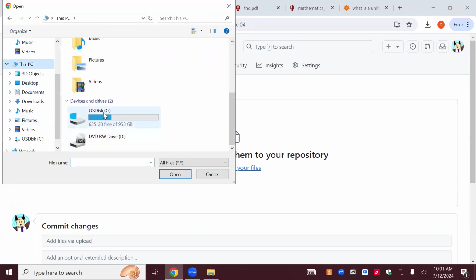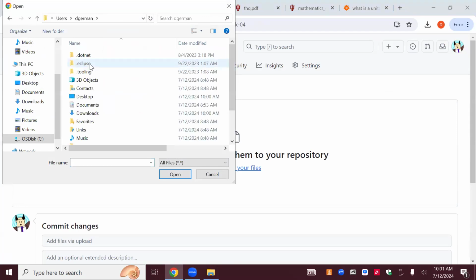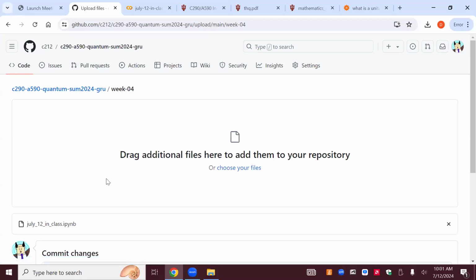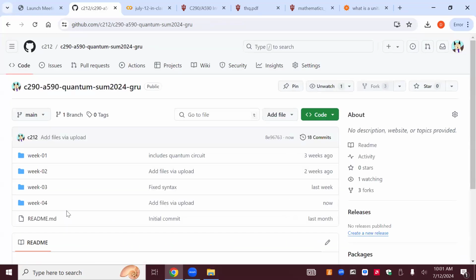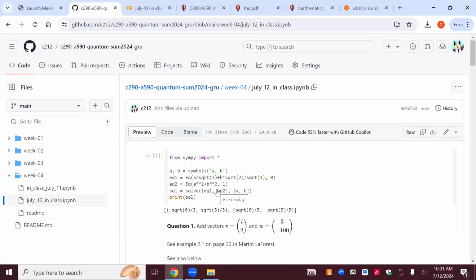I start another tour. C, and then users, and then the German, and then I go into desktop. And this is the thing I want to upload. And whatever the annotation, I push the button and it goes in. And week 4 now has 2 notebooks, one of which is this one that has 14 problems out of the 18.